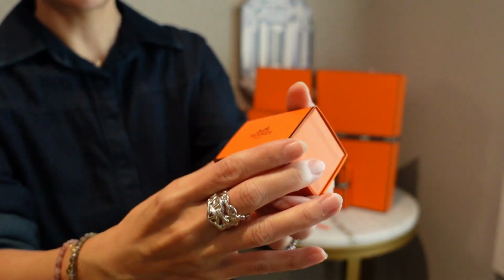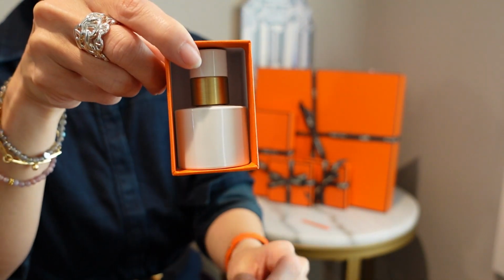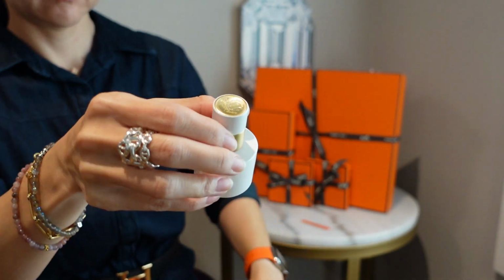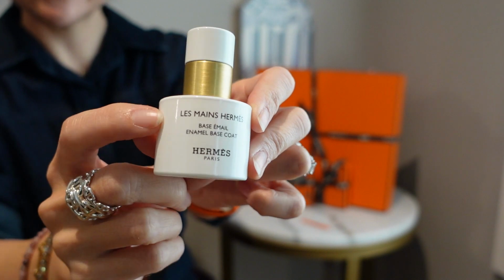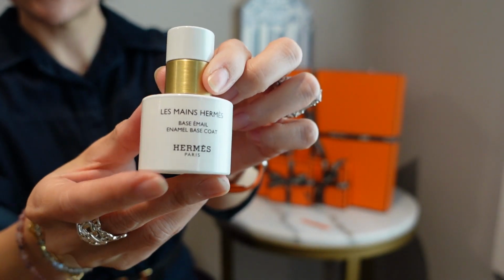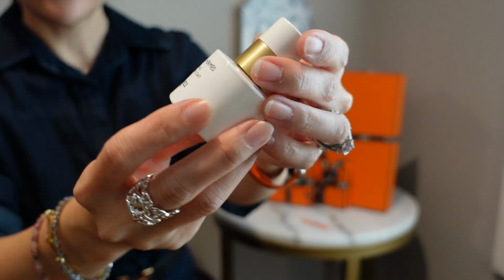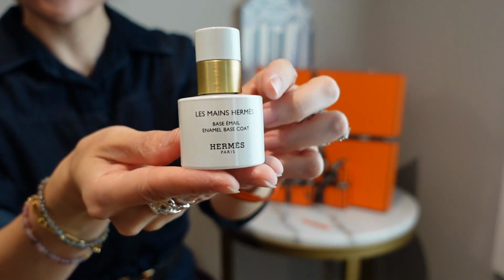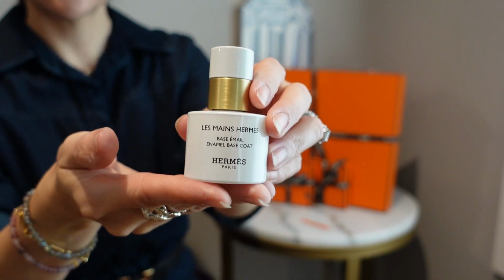Here it is, the lovely little box. And here is what it looks like inside. So it looks like it has a protective finish, so you can't really see inside. Hopefully that's to make the light not penetrate the bottle and compromise the formula, but I will definitely report back because I've been doing my nails a lot more using my Hermes nail polish and even my Chanel nail polish that I just bought. I do really enjoy their nail line a lot.